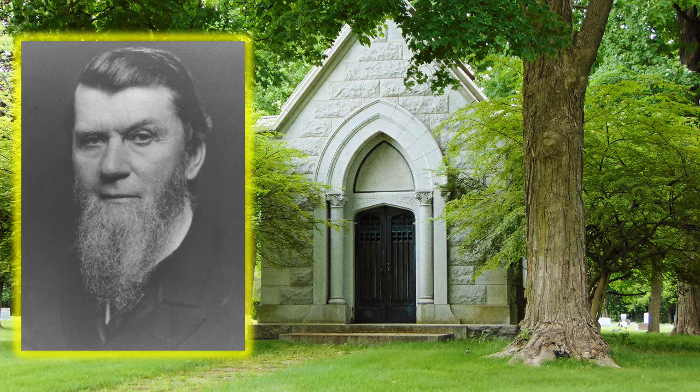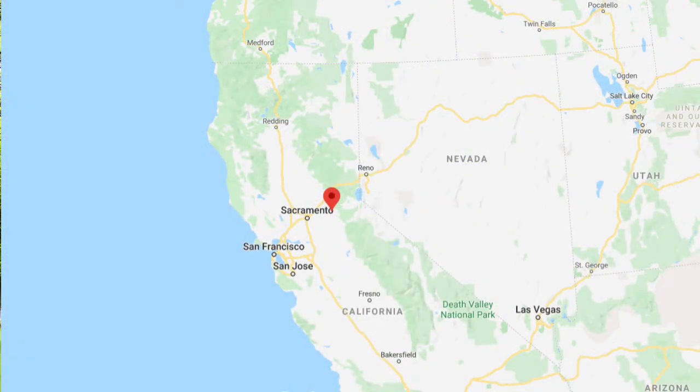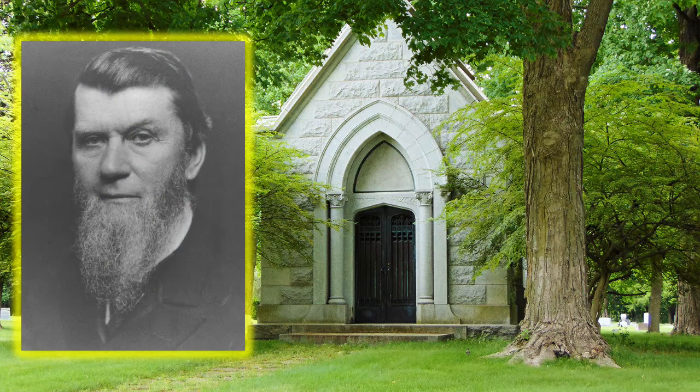In the spring of 1853, a group was formed in South Bend to go overland to California. J.M. joined the wagon train west. 5 months after leaving South Bend, the wagon train stopped in Hangtown, California. J.M. found work with a blacksmith and was contracted to make 25 wheelbarrows at $5 each.